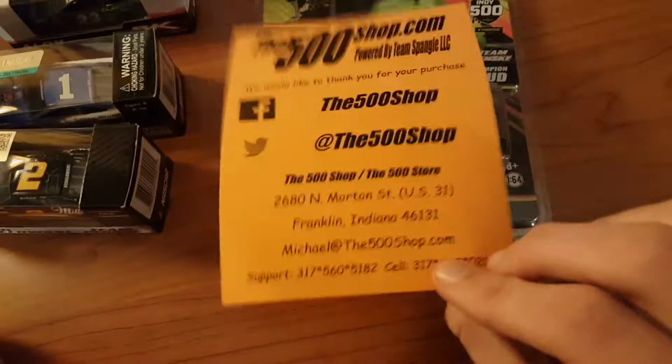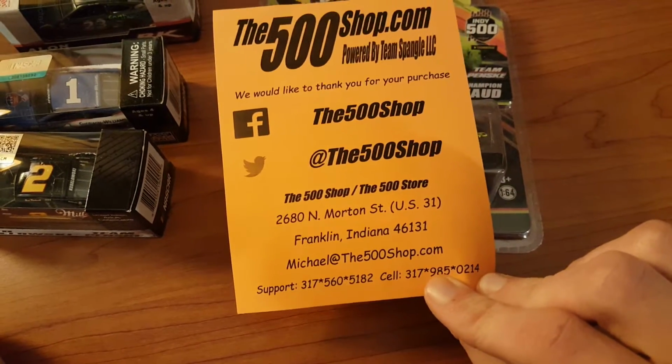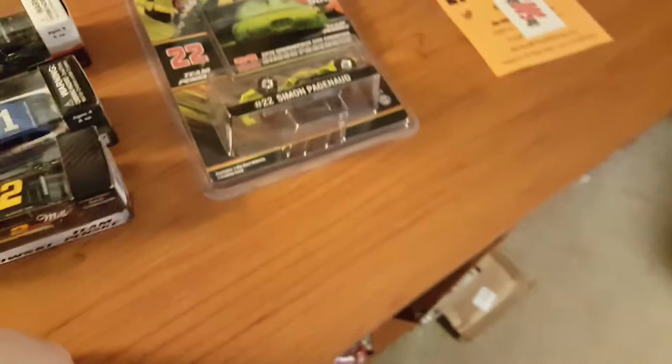There's your packaging, and they added a lot of ads in there. It was based in Franklin, Indiana, 500shop.com, blah, blah, blah. And you even get a little sticker. How nice. Anyway, I think there was something else that came with it that I think I lost too. That was basically just more advertising.